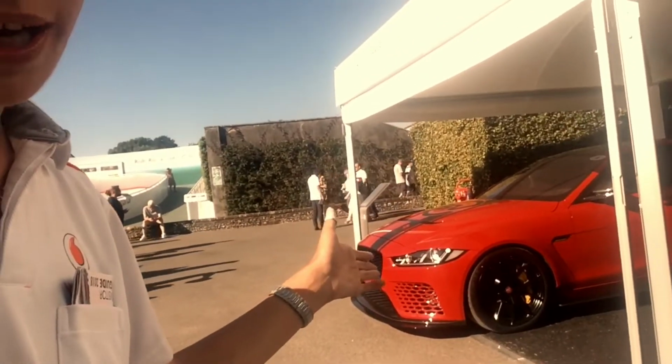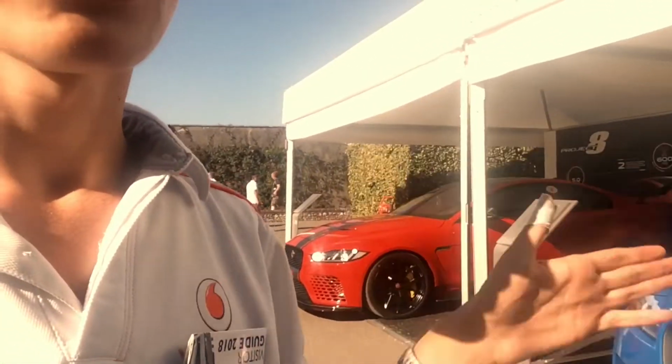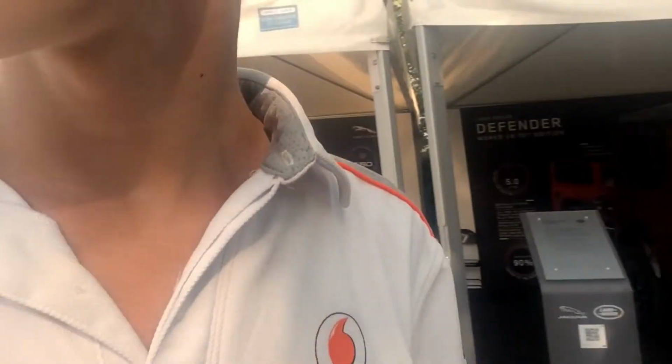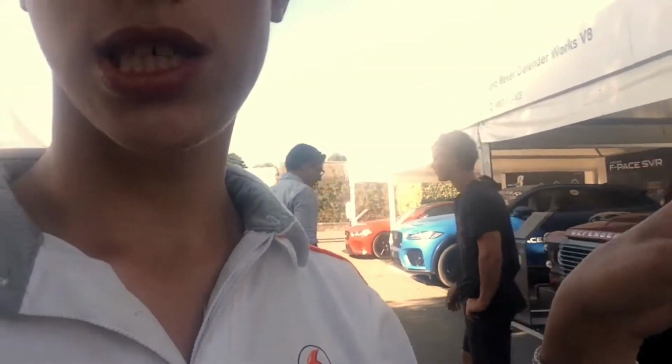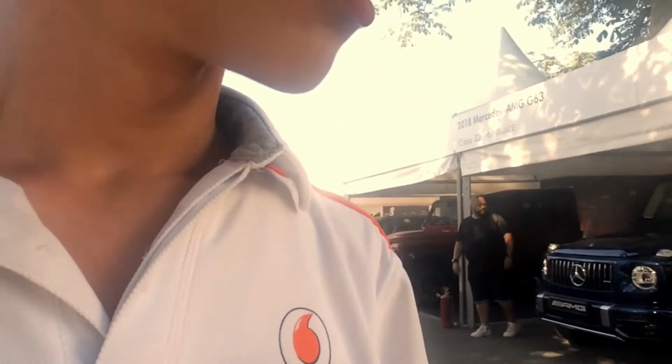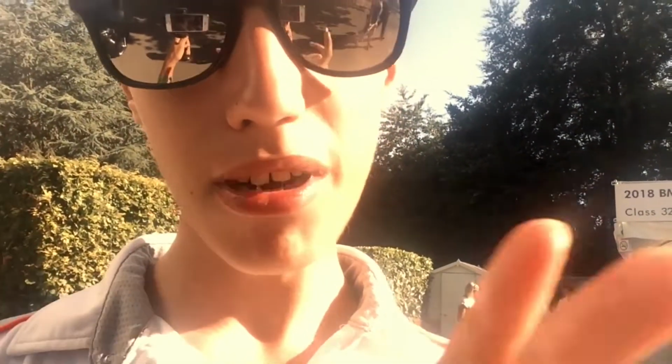So we've got the Jaguar XE Project 8, the new Jaguar I-Pace SVR, also over there, you've got some new Lexuses but they don't really interest me very much. Over here you've got the new Mercedes G-Wagon and also the new Mercedes AMG GT 4-door, which is actually pretty interesting.